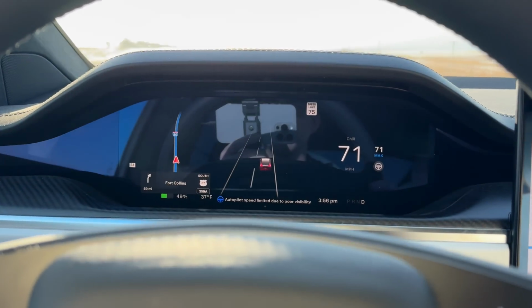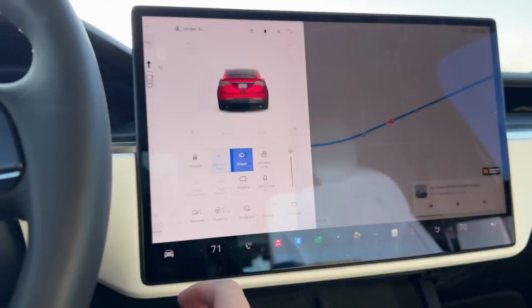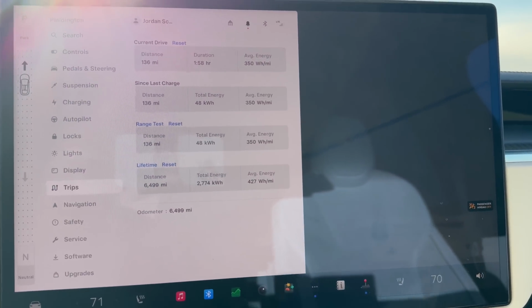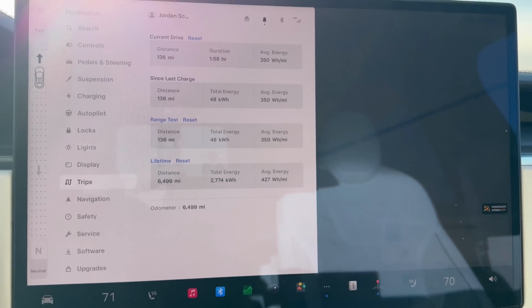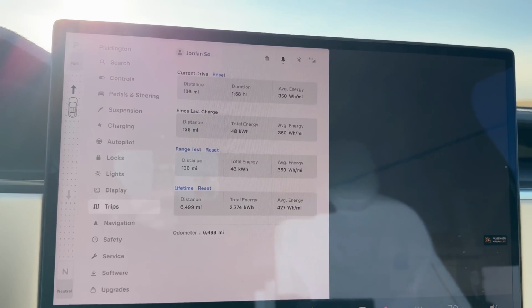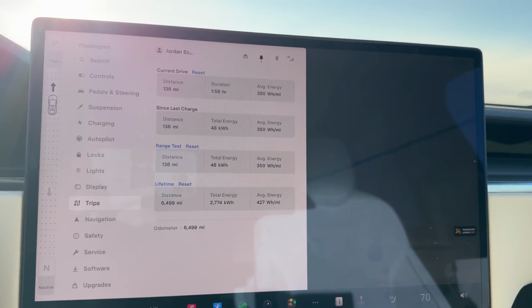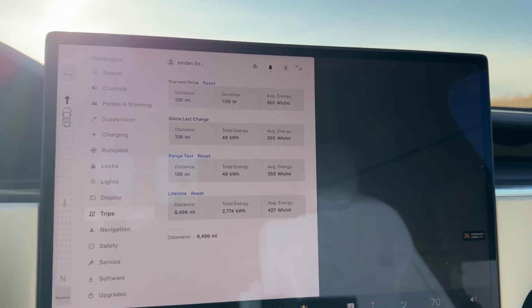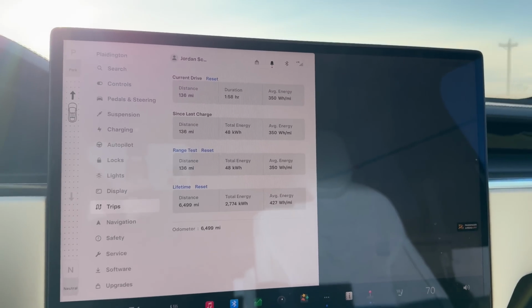All right, just missed the 50% on the battery. Just cruising along here too happily. Not great. 136 miles is what we've done, and 48 kilowatt hours is what we've used, and that's less than 3 miles per kilowatt hour. So really not fantastic.